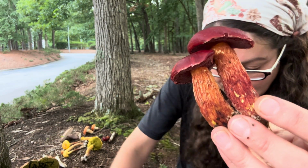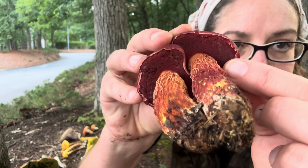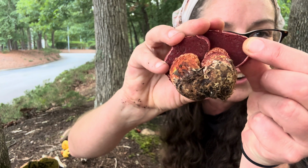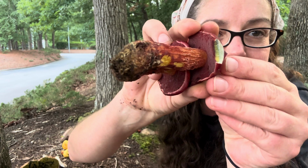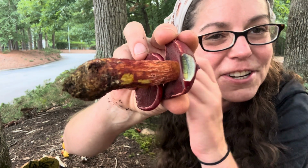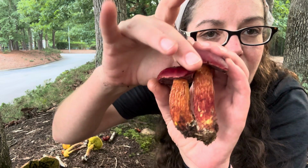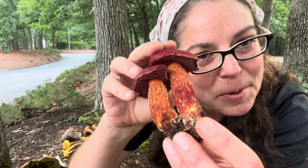As I mentioned, it is a bolete type mushroom, so it has a porous undersurface. And I am starting to refer to this year, 2024, in Raleigh, North Carolina, as the blazing hot bolete summer, because we had very little rain in June, but then a whole bunch of it in July. We're in the final week of July, and so we've just had this explosion of hot weather loving porous undersurfaced bolete type mushrooms.